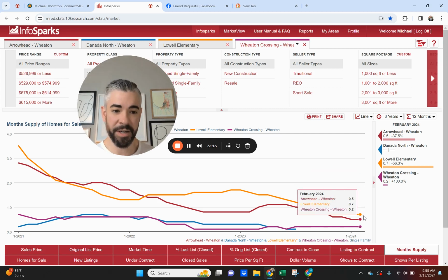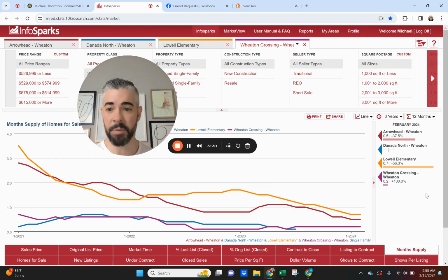As you can see here, basically you have no supply across the board. I mean, this is crazy. You're at under 1 month of supply. So supply continues to grind lower and lower and lower. Demand is not the problem. It is definitely supply in these markets. And Wheaton's behaving like pretty much every other place. You have no supply right now in Donata North, which is pretty wild.